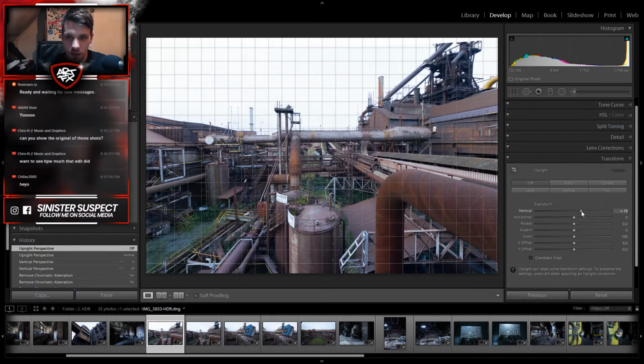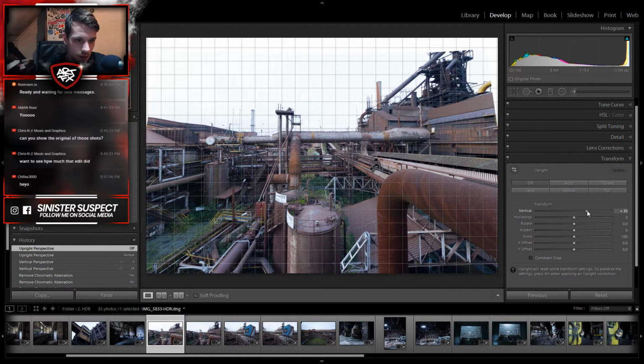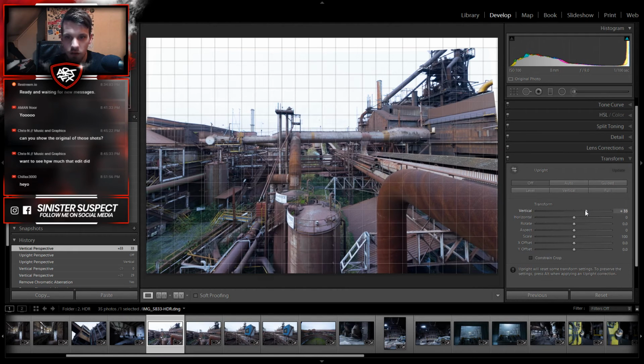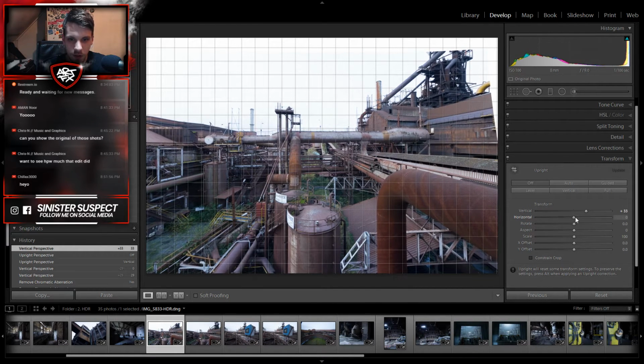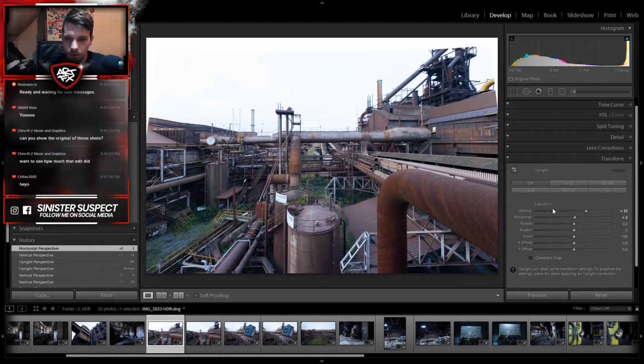So just bring that slider to the right. I'm just gonna look at the vertical lines in here. So that line at the right side is straight now. So now I'm gonna look, is everything else straight? The chimney looks pretty straight. I'm gonna see if I want to correct some of the horizontal perspective. Probably a little bit, just like that. And that looks pretty straight, at least straight enough.